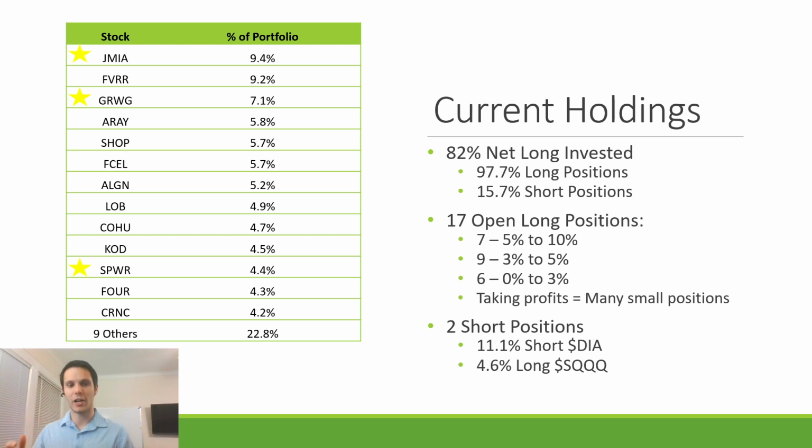So now that we're in an uptrend, now that I'm at my equity highs, I could be a little bit more aggressive with my position sizing. And that's where you get the JMIA of 9.4%, Fiverr 9.2, GRWG 7.1, and I've already taken some profits from that one. So now that I'm at the highest equity curve that I've had, so highest account balance, I can be more aggressive with the position sizing. But I am going to bleed off some final winners there.